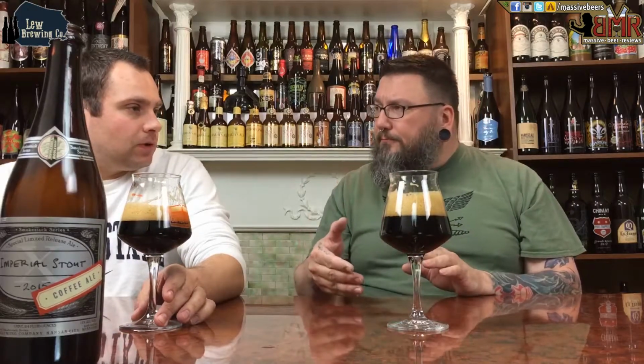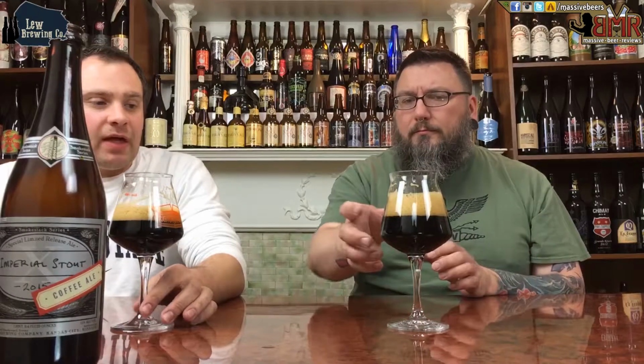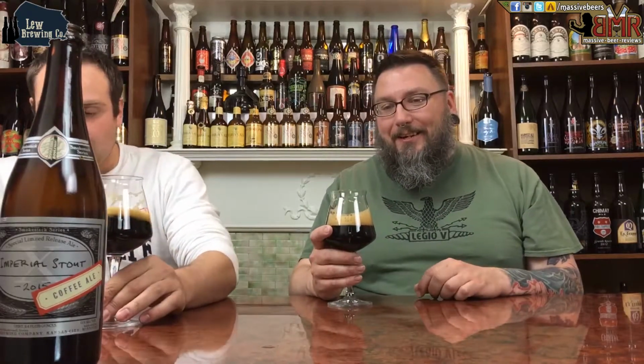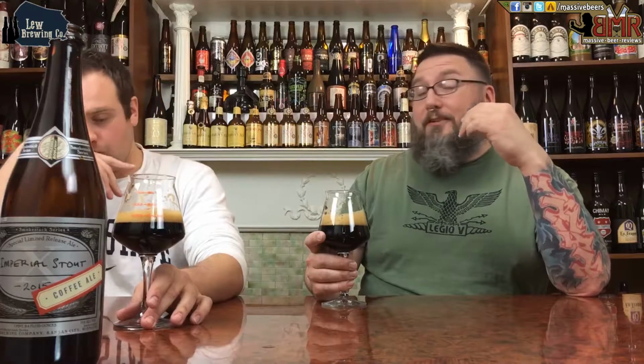A little bit boozy. Yeah. A little bit thin. It's not bitter coffee. It's just big. It's just slightly astringent, maybe? Yeah. Actually, not slightly. A decent amount of astringency there. Which, I mean, doesn't bother me, though. It's almost like an alcohol bite, but it's not. It's like an astringency bite.